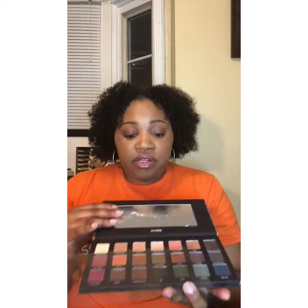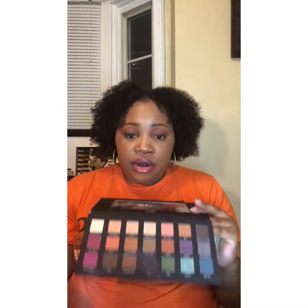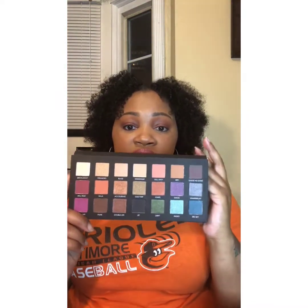But this palette is called Belonging. This is my first time opening this, you guys. It has a mirror, and you know I said I love any palette that comes with a mirror. It has some really fun shades.